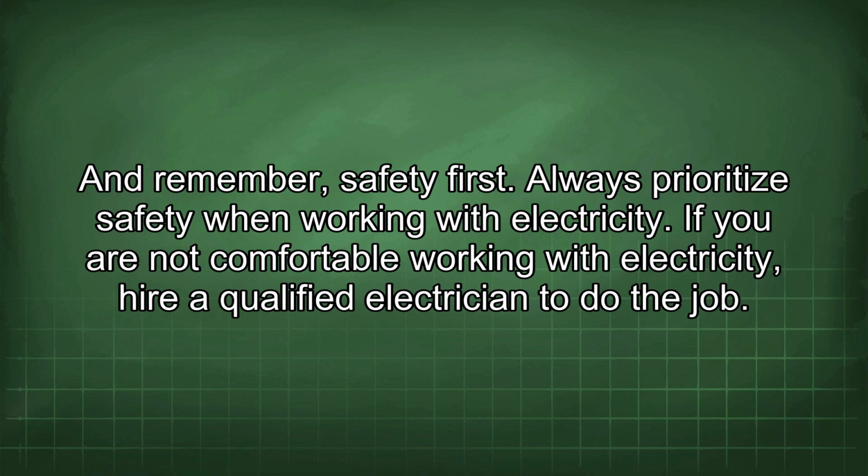And remember, safety first. Always prioritize safety when working with electricity. If you are not comfortable working with electricity, hire a qualified electrician to do the job.